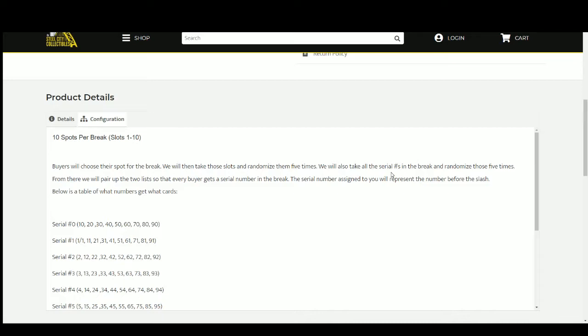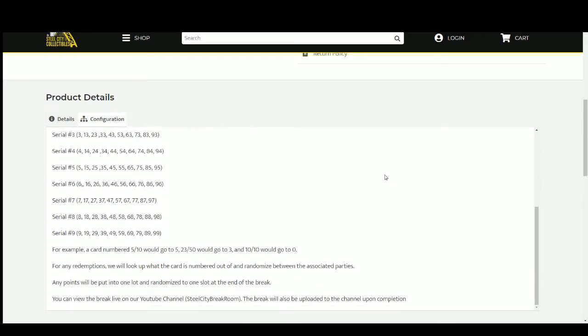The number you get represents the number before the slash. An example, card numbered 5 of 10 would go to 5, 23 of 50 would go to 3, and 10 of 10 would go to 0. Any redemptions, they are numbered. These redemptions are numbered. It tells you who gets what card. Any points will be put into one lot and randomized in one slot at the end of break. There's no points. This is not Panini.